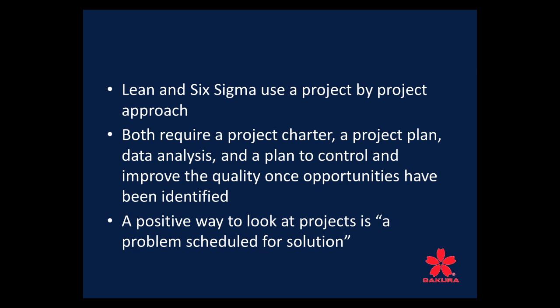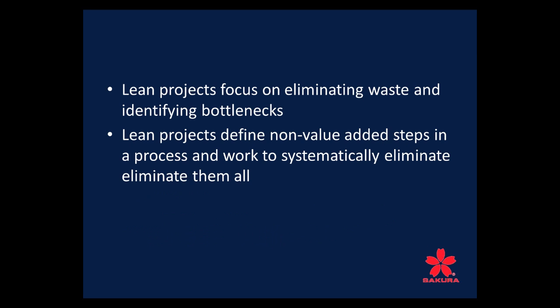The positive way to look at projects is that it's a problem scheduled for solution. This is so key to Six Sigma and Lean integration, is that you really have to say that a project and a project plan and a project charter defining what you're going to do is a schedule. You have made a schedule to solve a problem.